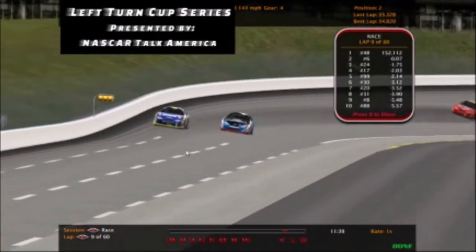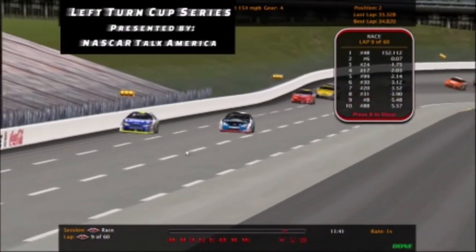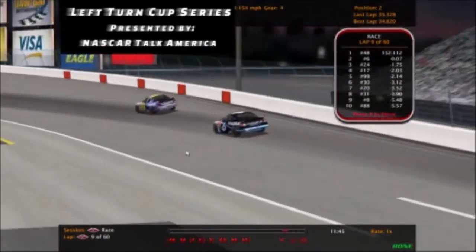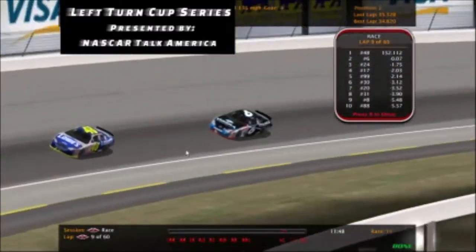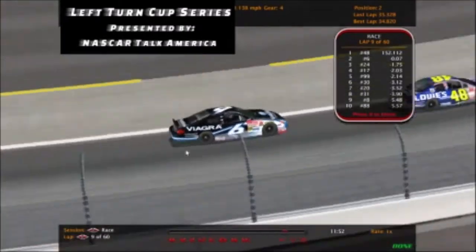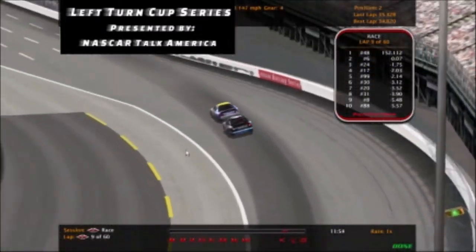Johnson holds his own there. I said it might be an option, that outside to pass. And I don't think I was wrong, as Johnson was able to pull away from the 6 there using the outside. He might want to try it a little more often now.